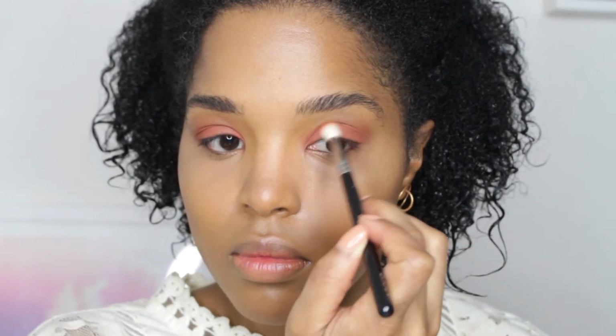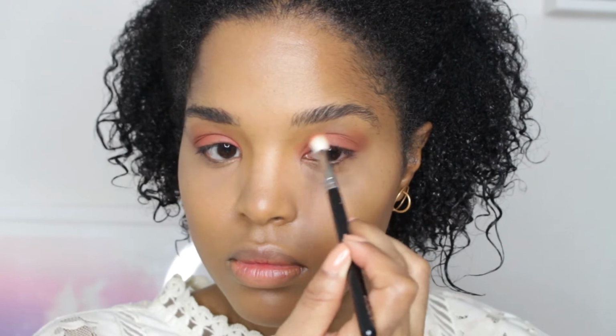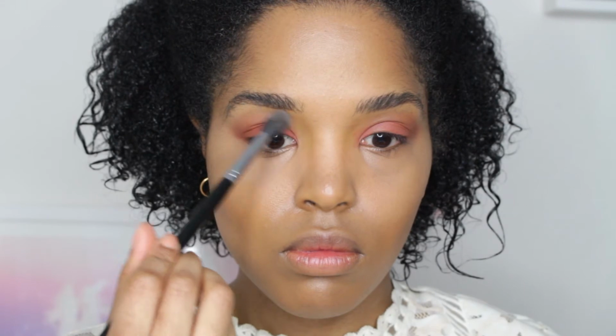It just carries it above the fold to make sure that you can really see that peach, because I really wanted the peach color to be pretty dramatic. I didn't want it to be totally covered up by my eyelid. And then I used this matte cream color called Peaches and Cream to very lightly blend out the crease into my brow bone.